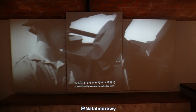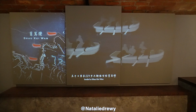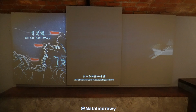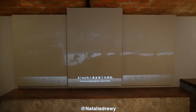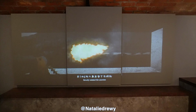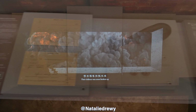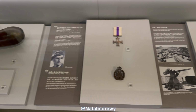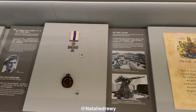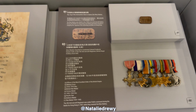Some of the defending forces succeeded in hitting the Japanese warplanes. The 29th Infantry Regiment landed at SHAU KEI and advanced towards various strategic positions. The A Company of the Rajput Regiment, who were defending the coastal areas, fiercely resisted the enemies. Although they were outnumbered by a ratio of 1 to 6, their defense was soon broken. Ordered the troops not to resist to avoid casualties. However, at least 8 Canadian soldiers and 13 paramedics were murdered by the Japanese troops after they had put down their arms.